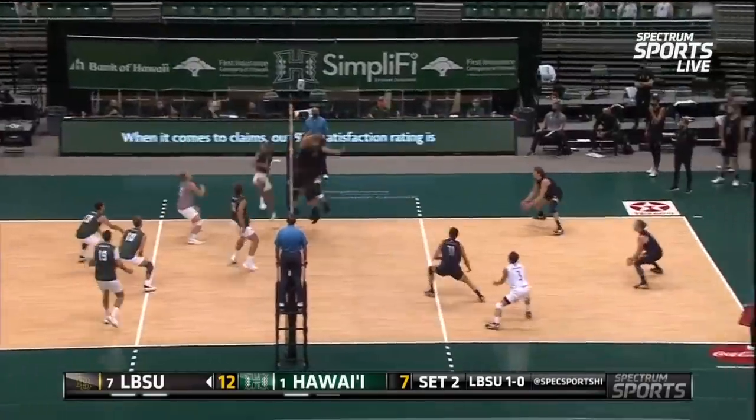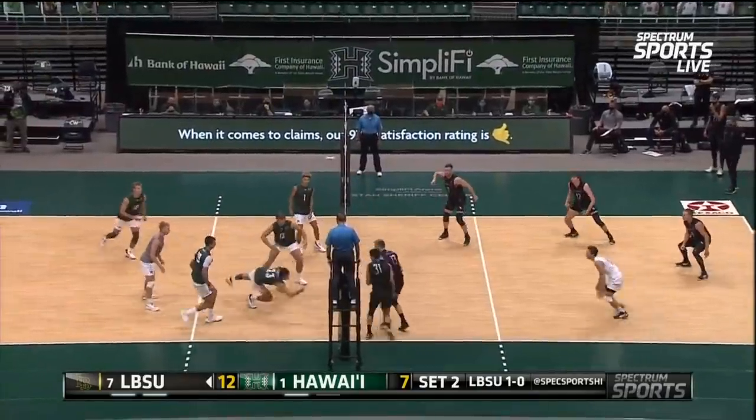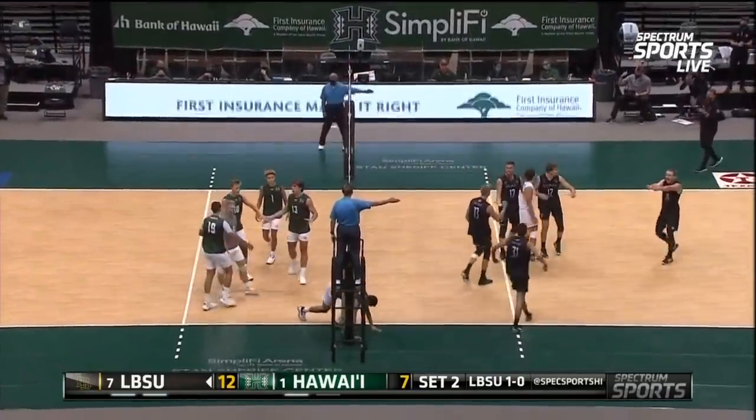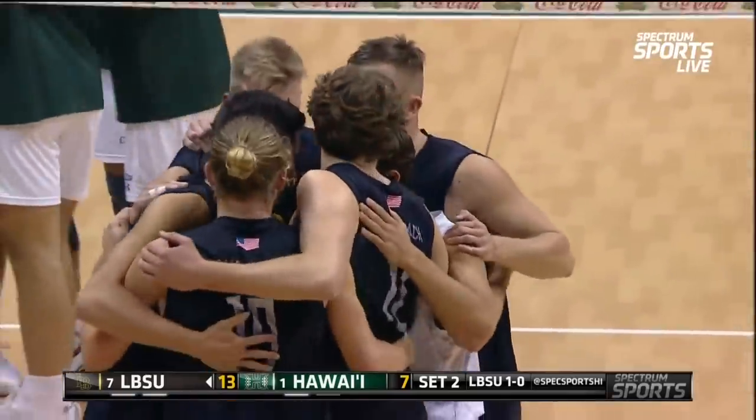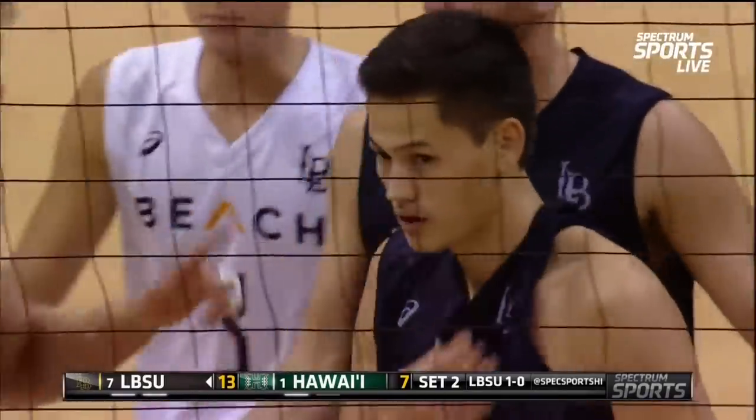Tella goes outside. Galloway blocked, but the good cover there by Worsley. Back set, Rado blocked and roofed. Long Beach State locked in right now. Olivier next to Anderson. Long Beach State with 7 blocks.